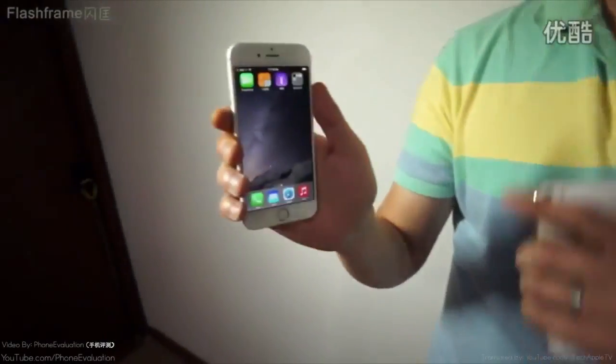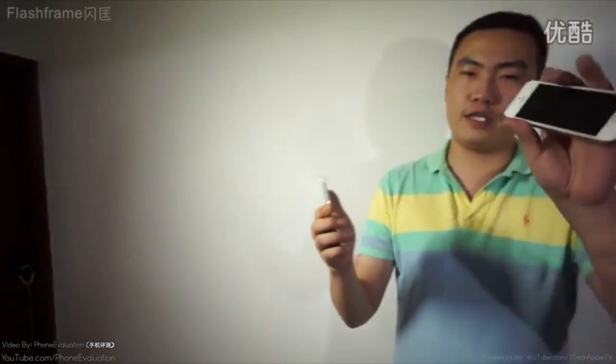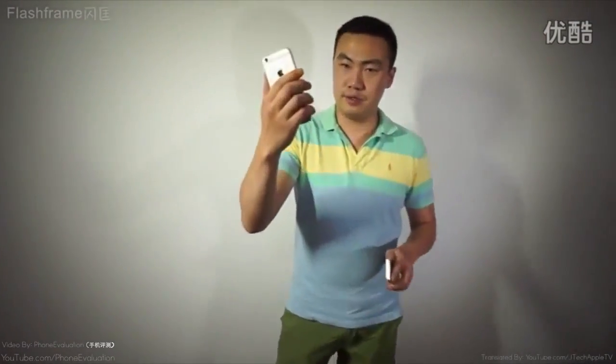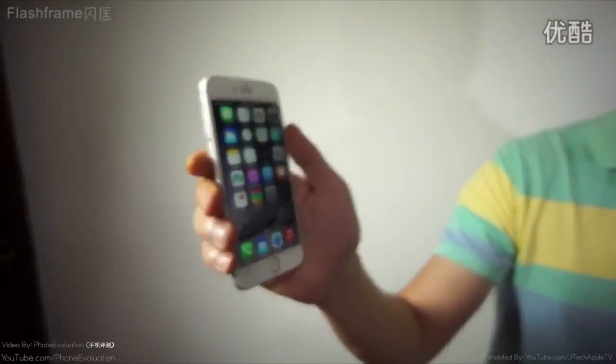I'll tell you guys my first impressions now. One thing I noticed was that this phone is extremely light, lighter than I had anticipated. There were many online reports and rumors that suggested the iPhone 6 would be completely made out of metal, and considering that, I thought it would be heavier than the iPhone 5S, but it feels much lighter than the 5S. That is the first thing I noticed.